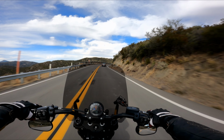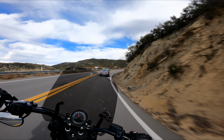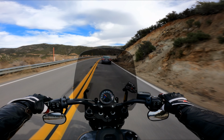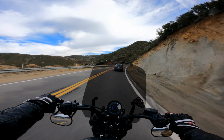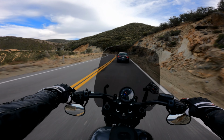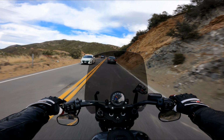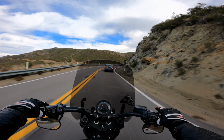Let's see if we can slip by this guy. Very comfortable. The seat's soft. Great wind protection, obviously, behind this big windscreen. Not a lot of vibration coming through the bars, surprisingly, for a big V-twin. The controls are forward compared to what I'm used to, but they're not super far forward. You can transfer a little bit of weight.